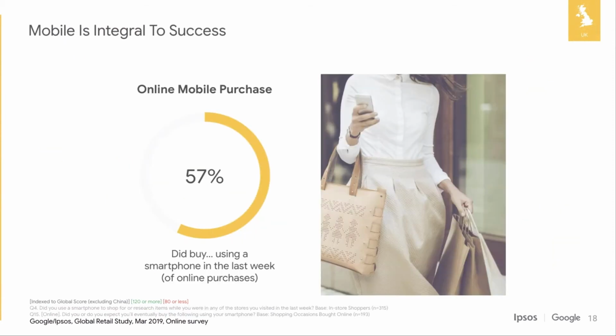Quick note on devices, and yes, we might be sounding like a broken record because we now know the value of mobile, but it's important for international retailers and all companies, in fact, to ensure mobile speed and UX are up to scratch. Why? Well, 6 in 10 people have used smartphones in their purchases in the last week.